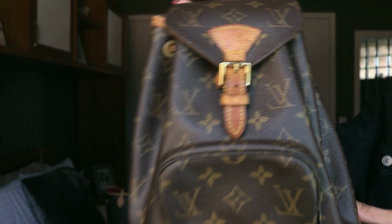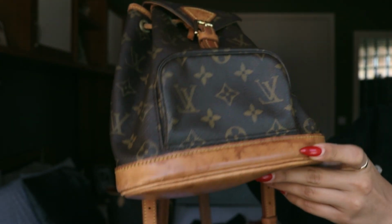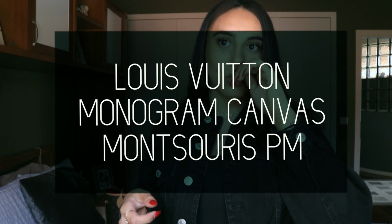My next purchase is also from Louis Vuitton. This was gifted to me, and actually my other one was also gifted to me, the first one and this one, by my brother. This is the Louis Vuitton Montsouris backpack in the PM size. I'm probably going to chop this up as well. Louis Vuitton has 3 different sizes for their handbags. It's usually the PM, the MM, and then the GM. And then they also have the BB, which is the smallest size, like mini.